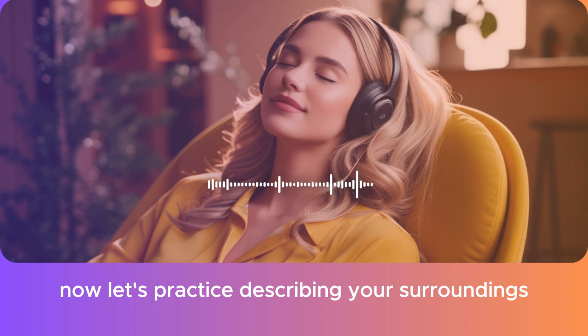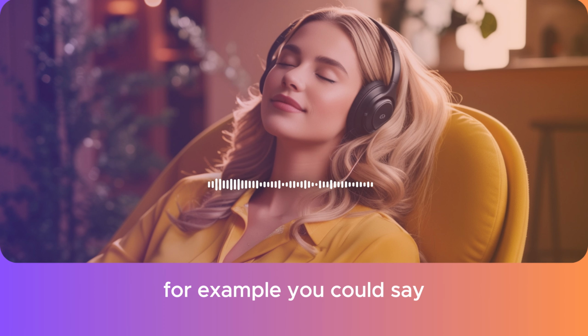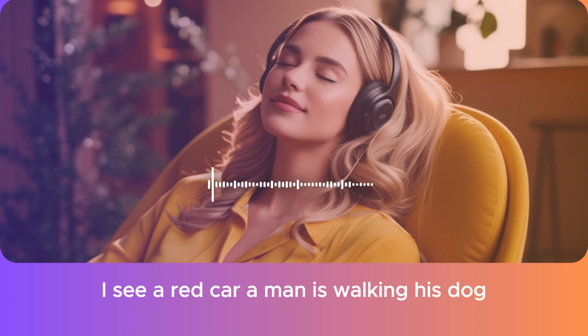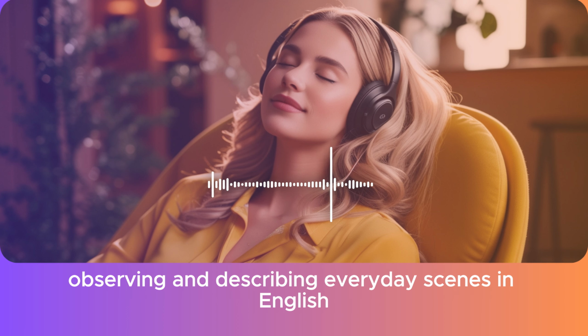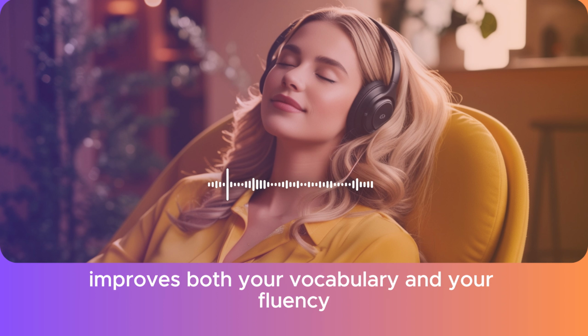Now let's practice describing your surroundings. For example, you could say, "I see a red car. A man is walking his dog. Children are playing. The sky is clear and blue." Observing and describing everyday scenes in English improves both your vocabulary and your fluency.